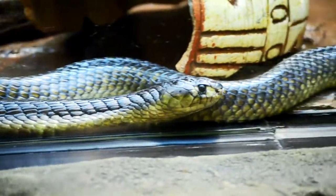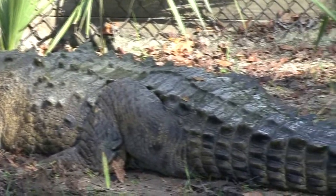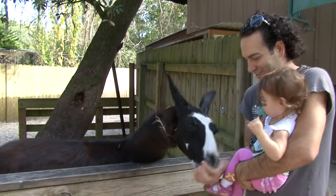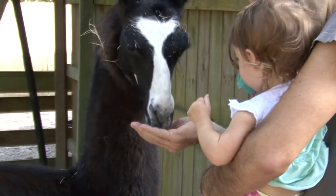Now, I don't know if you know about this, but Florida is the only place in the world you can see both crocodiles and alligators. And you can see both of those here at the zoo as well. So come and see us. There's all kinds of things to do.